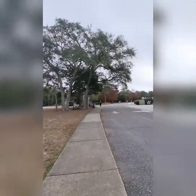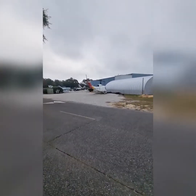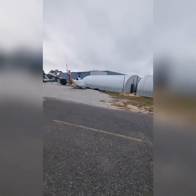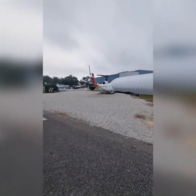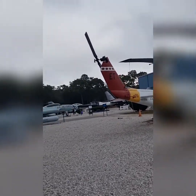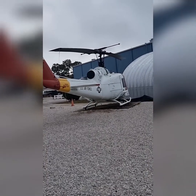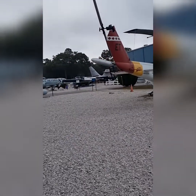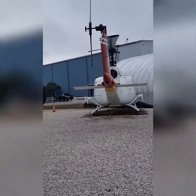Okay, so over here we have some stuff, but we can't go in over there. It says it's got work in progress. So we'll, I think we could go this far. This is a helicopter. It says keep out, so I'm gonna respect them and not go in there. We try to follow all the rules and regulations, so they'll keep letting me video.